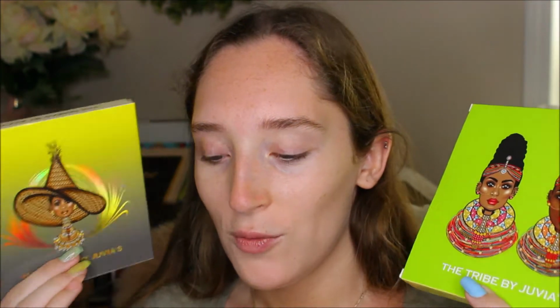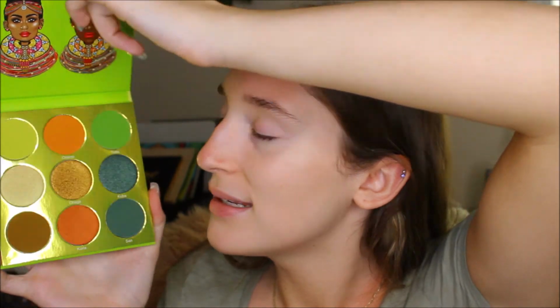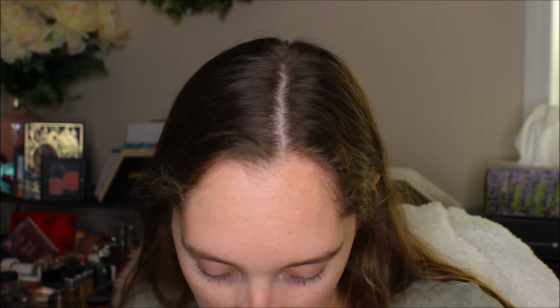Now I picked up two Juvia's Place palettes, and I'm really excited because I like the shades in these. I haven't really been interested in buying a lot of palettes because they're just not in my color scheme right now that I'm drawn to, but these definitely were beautiful. I'm looking more at greens, and I'm excited to look at these. They're absolutely stunning. I love the artwork that they have on these, but isn't this palette gorgeous? Hold on. I'm a klutz. It's just beautiful. That Maasai shade, I freaking love. It's just stunning.